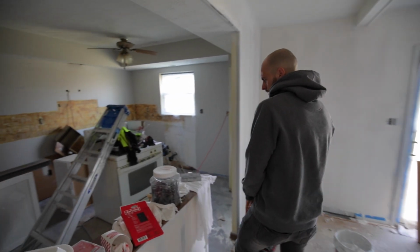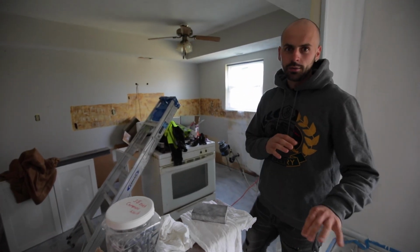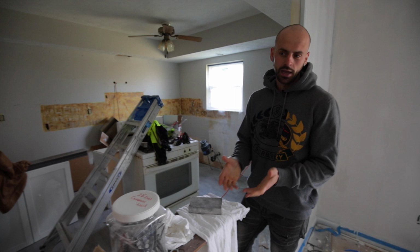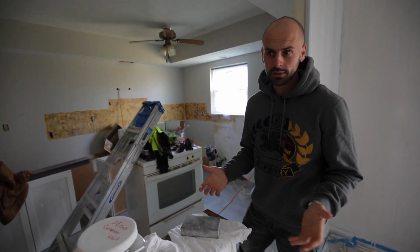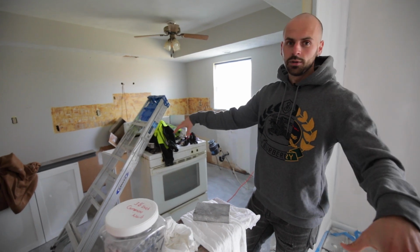And then as we go over here into the kitchen, so this wall is kind of old, right? Back in the day when this house was built in like the 40s or 50s, they had these half walls here for I don't know what reason. It kind of just divides the room and it's kind of pointless. So we're going to rip this wall out so the kitchen will be a little bit more open concept.